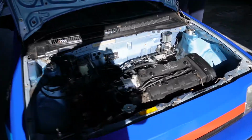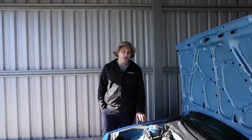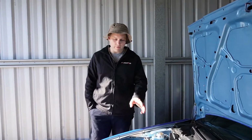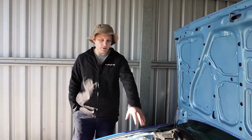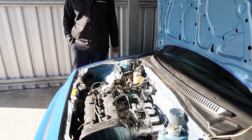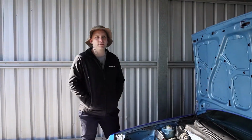How heavy is the car? Last time I had it on the scales, it was 825. 825, yeah. But since then, I've changed the exhaust manifold, which probably saved about 5 kilos. And also this carburetor setup is probably lighter than the EFI setup. So maybe we're around 810, 815, something like that.